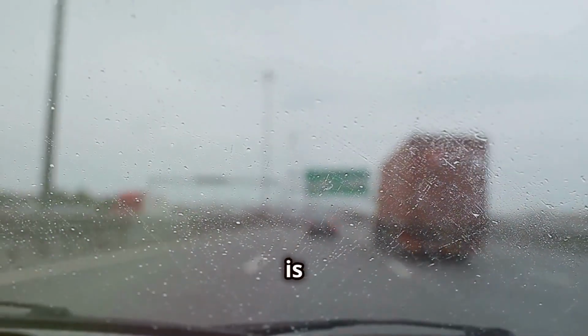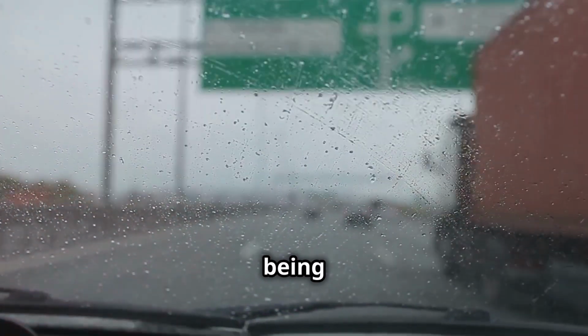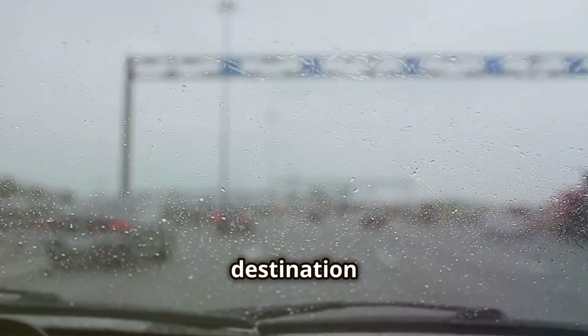Remember, safety is always the top priority. Whether it's rain or shine, being prepared and staying alert can make all the difference in reaching your destination safely.